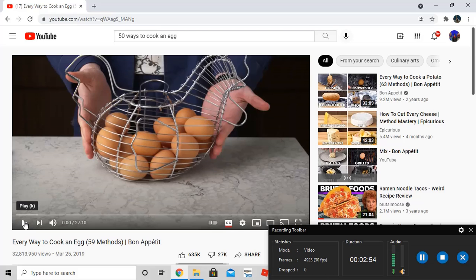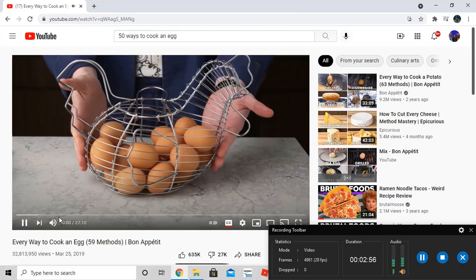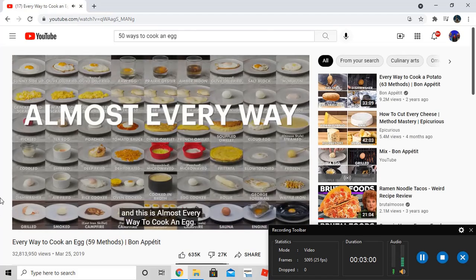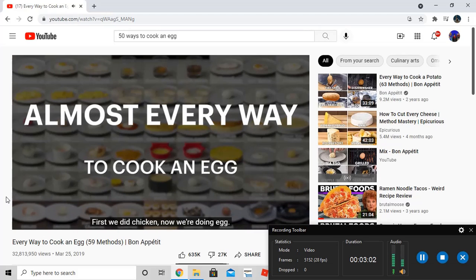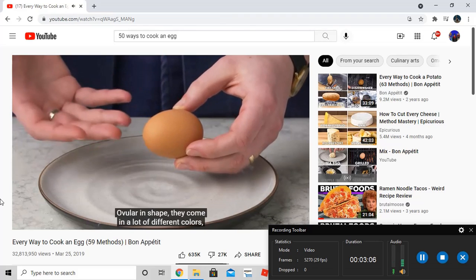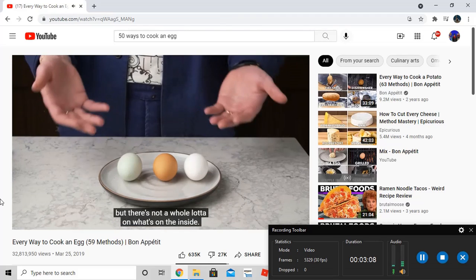So, let's watch. Hey everybody, this is Anil Stanek, editor for Basically a Bon Appetit, and this is almost every way of an egg. Now we're doing egg. Cool. This is an egg. Ovular in shape, they come in a lot of different colors, but there's not a whole lot of difference on what's on the inside.